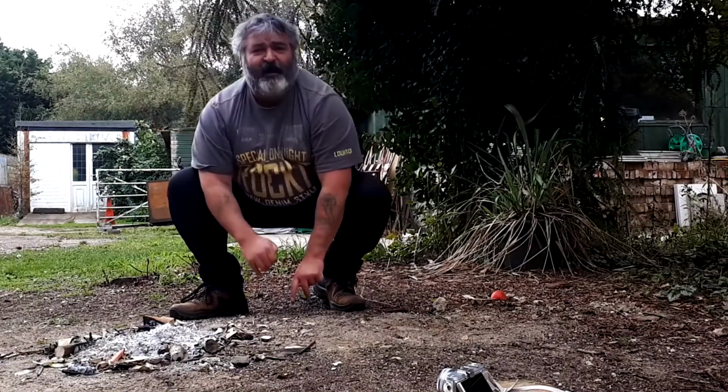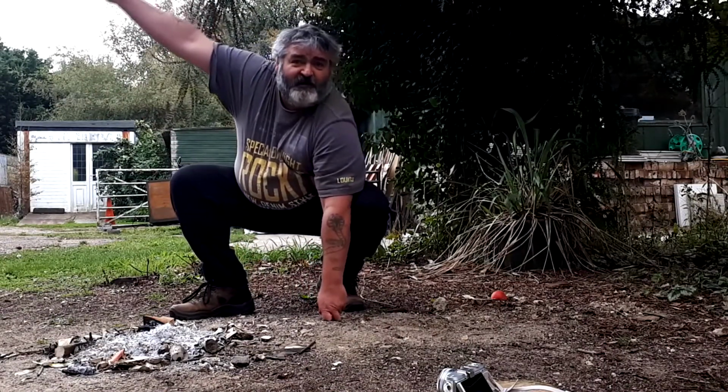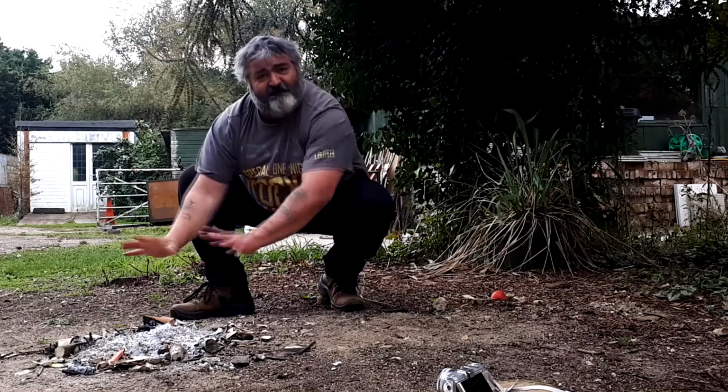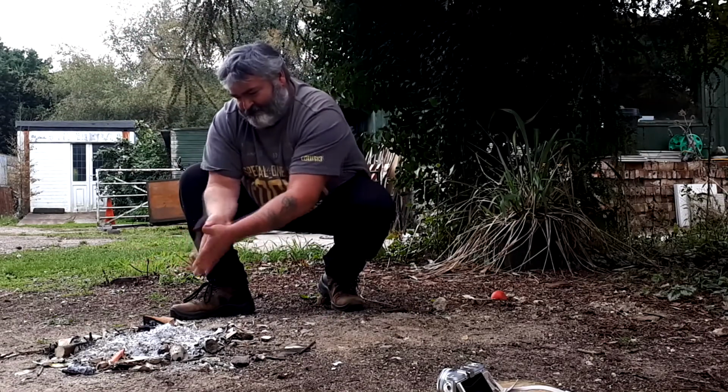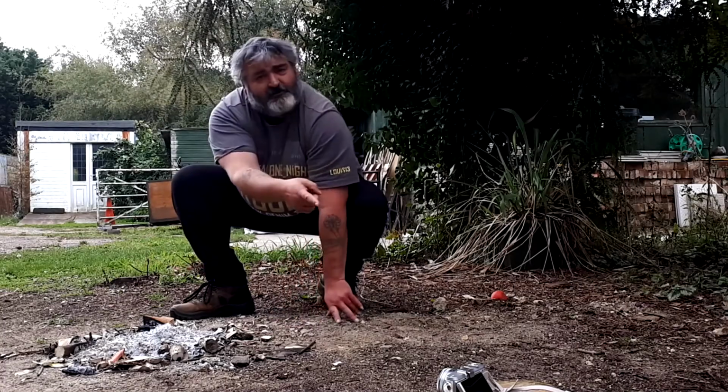Hello! Put your hands up if you like photography, put your hands up if you like movies, and put your hands down if you like fires. Unfortunately this one's dead, but luckily I managed to capture it with my Olympus Pen.